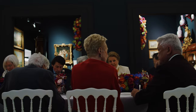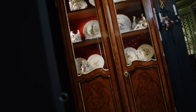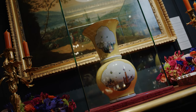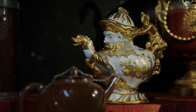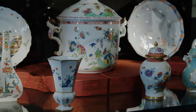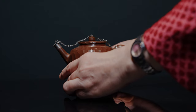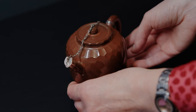Today we would like to take you into the world of the 18th century, into the world of Meissen porcelain, Böttger's legendary invention. In the beginning, however, it was not the white porcelain we know today, but a reddish material named Böttger stoneware. This teapot, whose surface has been polished like a diamond, was made from this material.